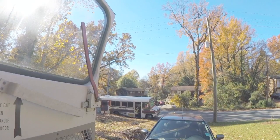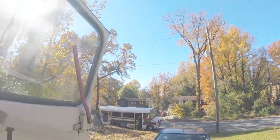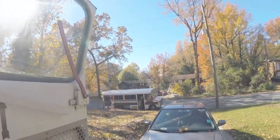Bus is still starting up. Purring well. Oh, nope, scratch that. She forgot something. There she goes. So anyway, I'm going to try holding the camera up here so you're not looking up my nostrils.